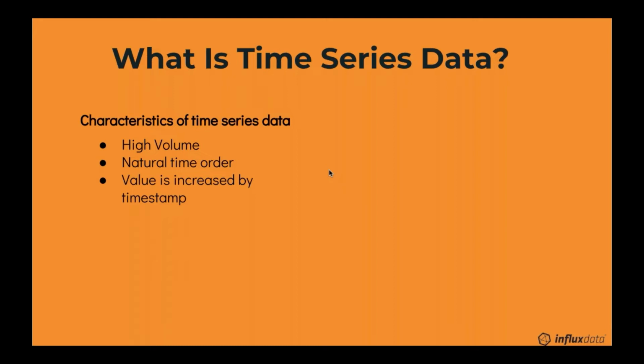Time series data isn't just about things that happen in chronological order. It's about events whose value increases when you add time as an axis. So I hope that makes sense in general. The characteristics that I have listed here are, one, it comes in high volume. One property of time series data is that it's suited for data where individual data points don't offer as much value as an entire data set.